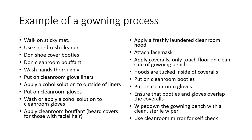There should always be a clean room hat or clean room hood put on. Face masks, applying overalls so they do not touch the floor. If they do have to momentarily touch the floor, then it's always on the clean side of the gowning bench. Hoods must always be tucked inside of overalls. Then it's important to put on boots and the final layer of gloves, and to ensure that everything is overlapping. So it's just some areas on there that might be worth double checking.